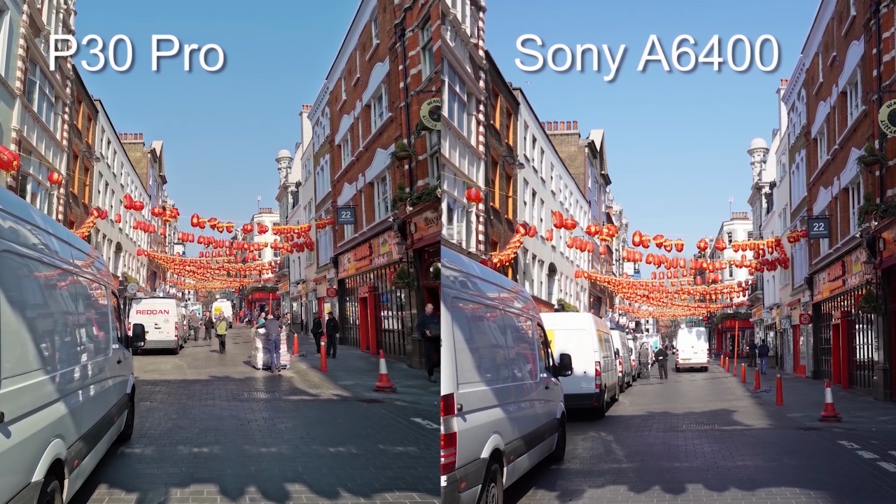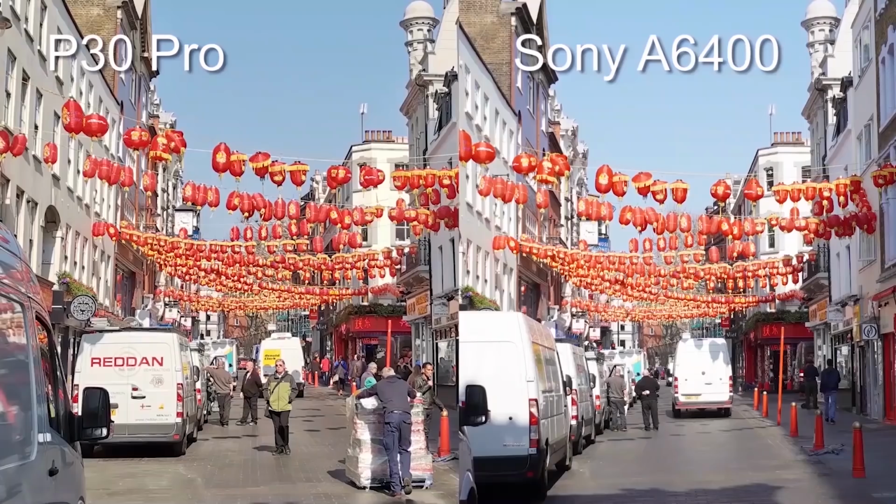Now you probably guessed it wrong, but no worries, I did too. It's so crazy how close they are. Details in this shot almost the same, white balance, colors and even dynamic range. But one thing that really sets it apart is the integrated zoom lens.